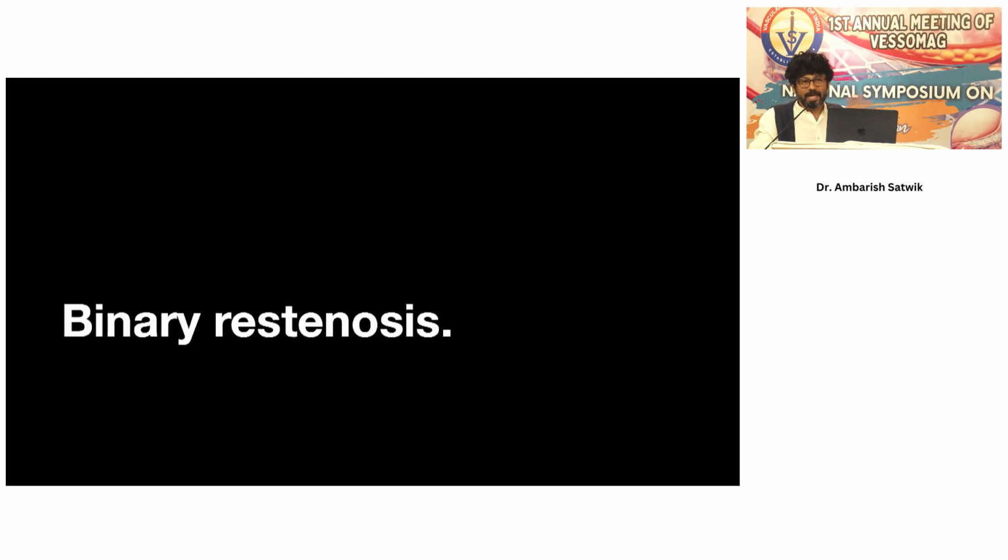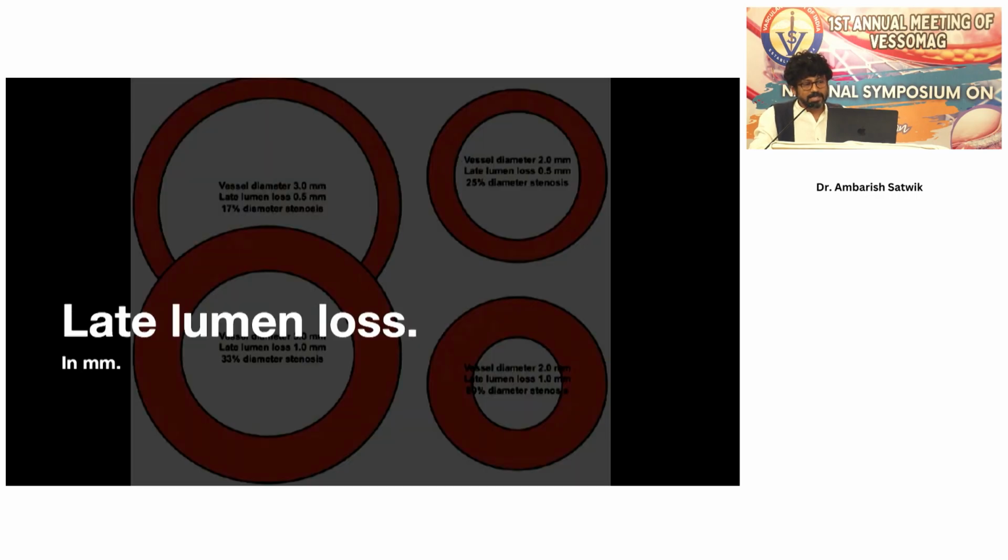It is a purely angiographic parameter. You do an angiogram after 6 months or 12 months, and then you decide whether restenosis happened or not. The other is late lumen loss. So you started with a lumen of whatever, 3 millimeters, and by how many millimeters did you lose that lumen at a predetermined interval? Again, this is an angiographic parameter, nothing to do with clinical symptoms, and it's calculated in millimeters. So this is the second endpoint that is thrown at you.